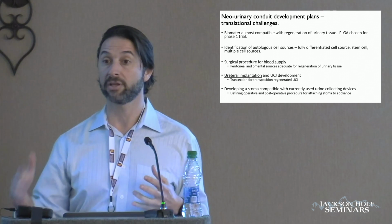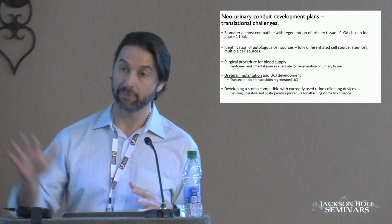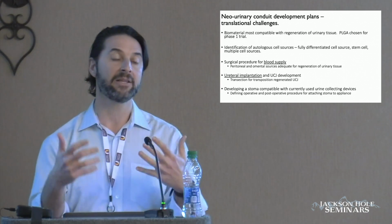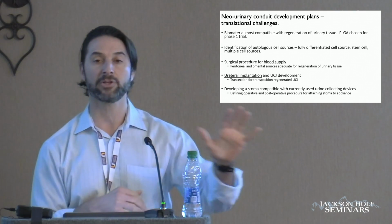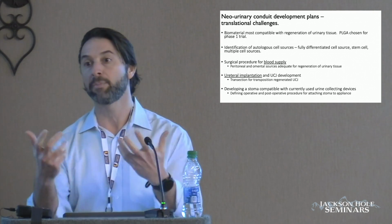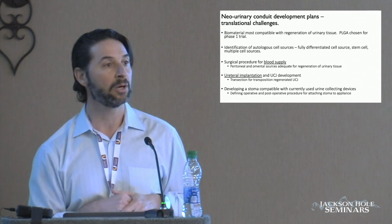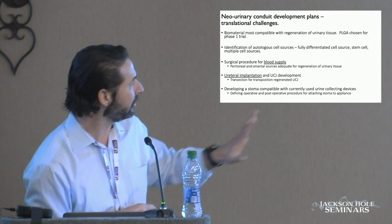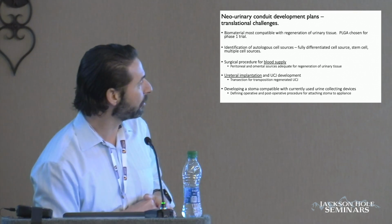The other approach that we thought about, but are now doing in our future trials, is that we could genetically modify the smooth muscle cells to overexpress growth factors that would bring in more angiogenesis. But that's version 2. Here we were going to use peritoneum or omentum.